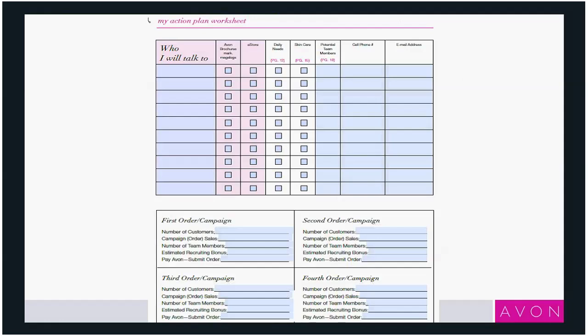This is a page right out of the appointment book that you received when you were signed up, when you started your Avon business. You can feel free to refer back to this as we go along, but you can see at the bottom where it has first order goals, second order goals, third order goals, and fourth order goals. This is going to be something really important. Of course, any successful business has a business plan, and this is an area that's going to help you along for your first 4 campaigns, where you can set out how many customers you want, what amount of sales you would like to have, how many new team members you want to have, what estimated bonus you would like to have, and when you need to submit your order and pay Avon.